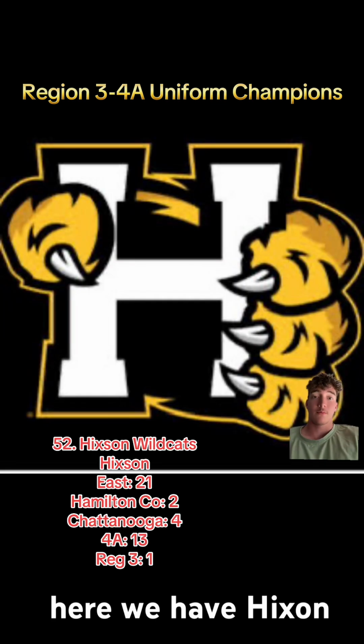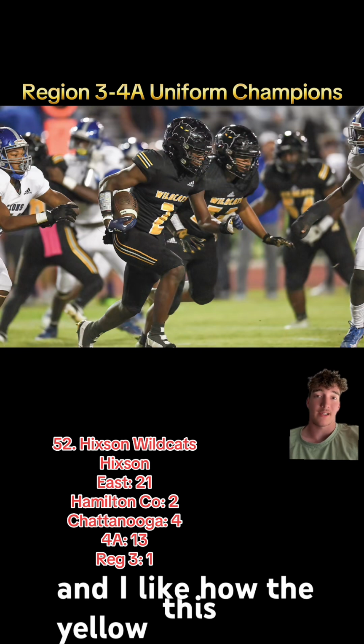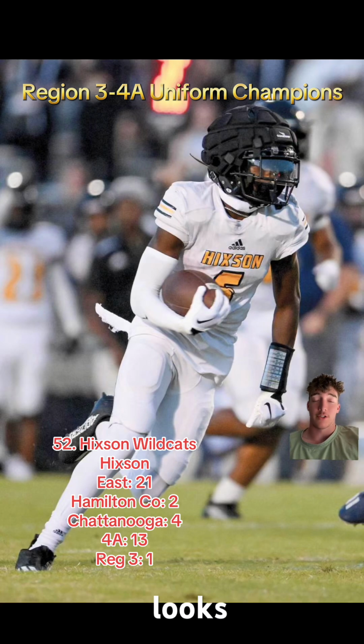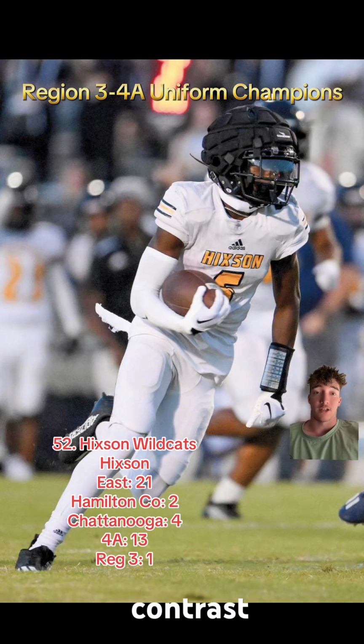Here we have Hixson. I think this all black look looks great. I like the thin stripes on the shoulders, and I like how the yellow really gets to have its moment. I think this all white uniform also looks clean, and same with the black uniform. I like how the yellow really gets to pop and have its moment, especially in contrast to the all black helmet. Lastly, we have Campbell Co.